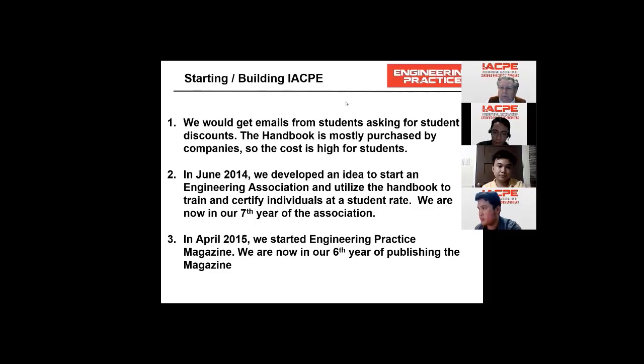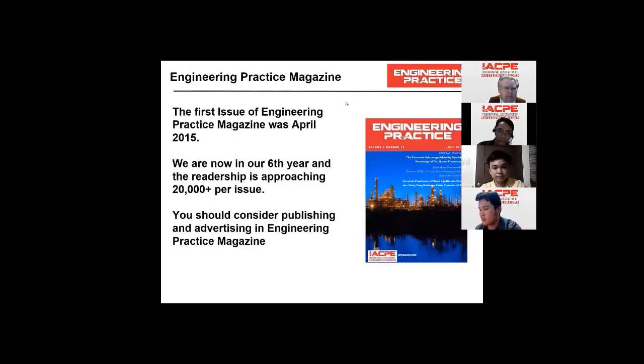We're now in our 6th year of publishing the magazine. We're approaching 20,000 readership per issue, which I'm very pleased and honored. We're actually rated higher than many of the name brand magazines for online readership. So if you're interested, we're looking for great technical articles. We're always looking in several of the following months. We're going to have people that publish in our magazine come speak to you in a webinar.